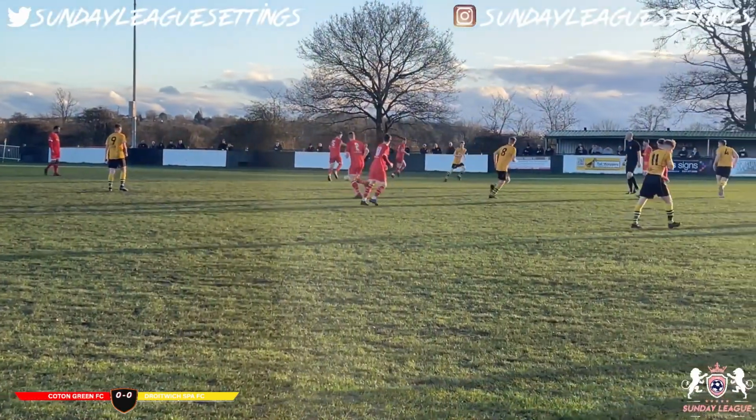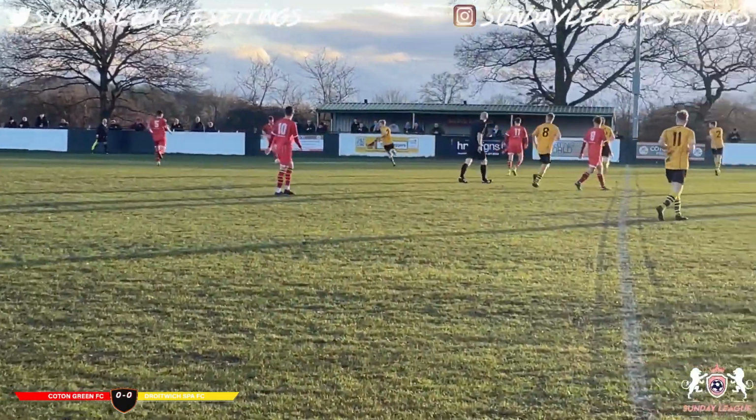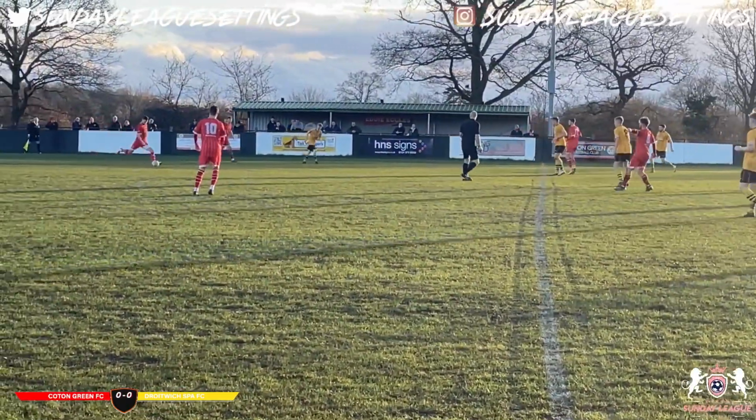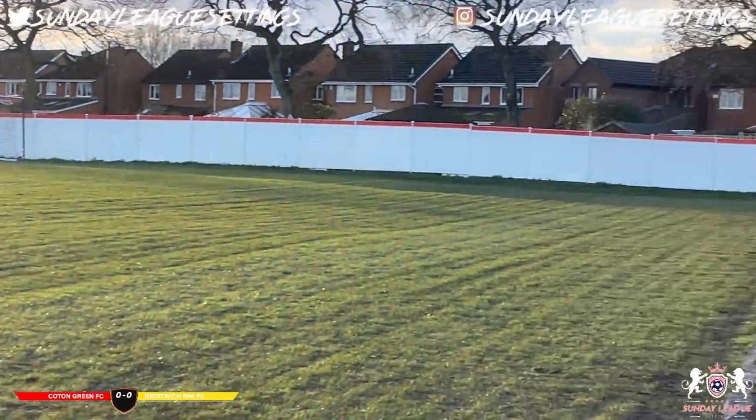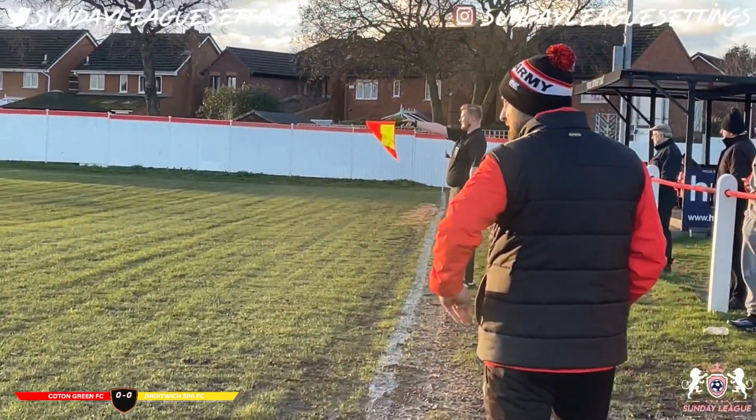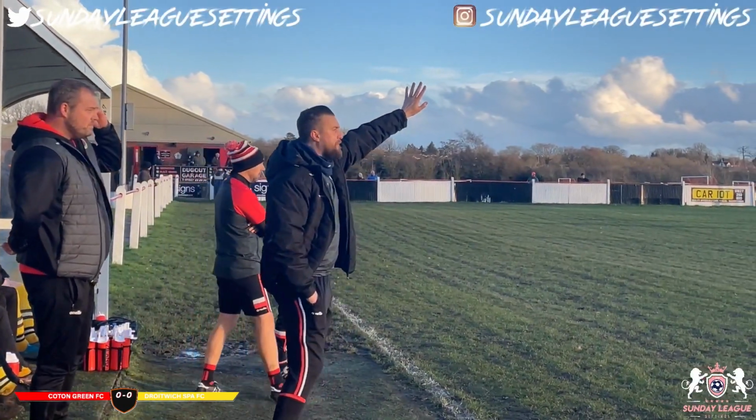Coton Green comfortable playing the ball around at the back, trying to look for that one ball over the top, but it is January, the sales are still on. Staples have definitely got a sale on. Lionel's been in that stationary set, got that ruler out, straight as an arrow. Can you have it? No.